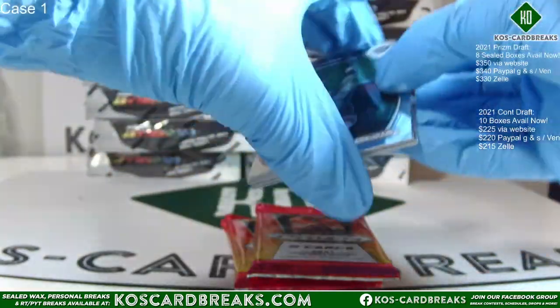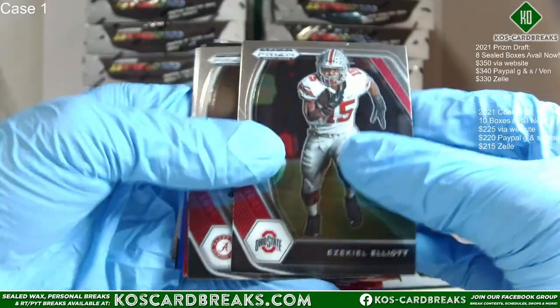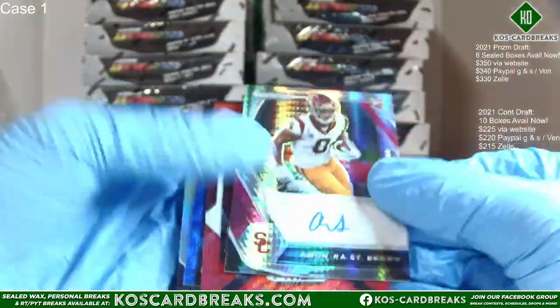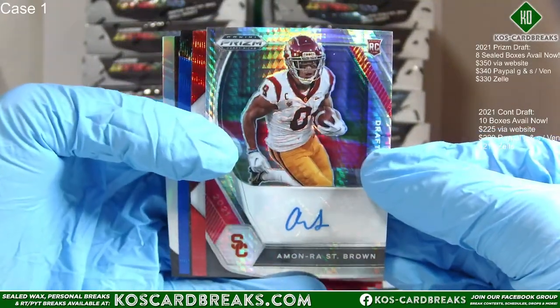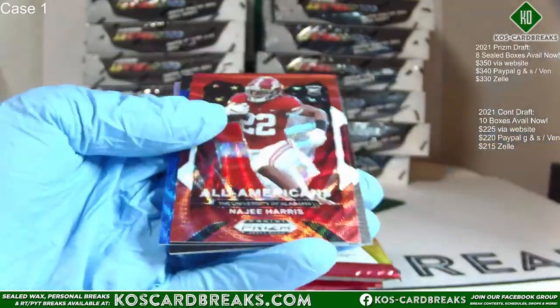Prizm Draft. We're going to go through this pack by pack. I'm not going to be reading out all the vets by any means, but we'll make sure they all go to the camera. And then we'll get to our hits here. Starting out with Amon-Ra St. Brown. That's our first auto. That's a hyper parallel. Hypers and silver parallels of the base autos are not numbered. All your other parallels will be numbered.